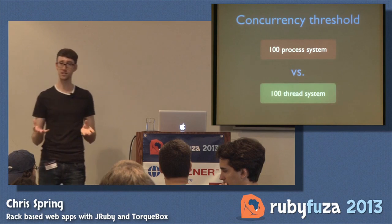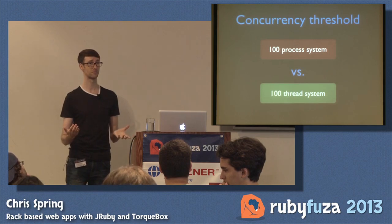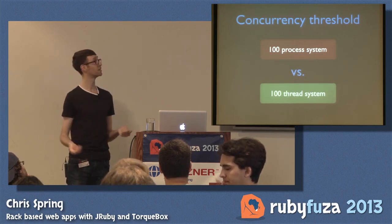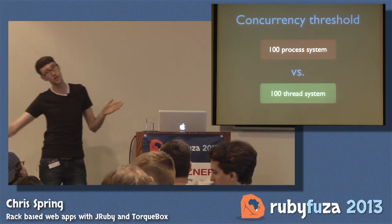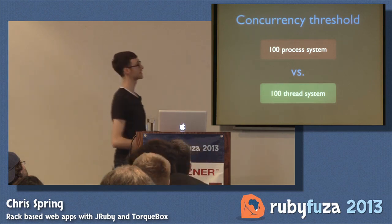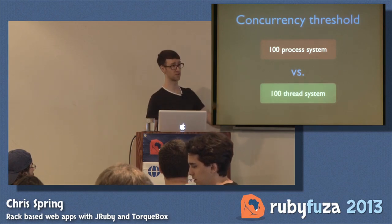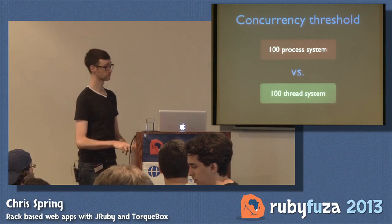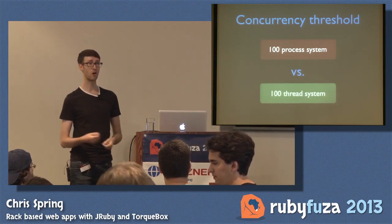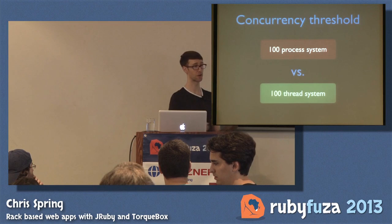So let's consider concurrency thresholds for a while. Think about the expense of something like a process versus the expense of something like threads. You can only have so many processes, but you can have so many more threads. You can also have so many more green threads, but they've got their own set of advantages and disadvantages. In terms of memory footprint, a 100 process system versus a 100 thread system, the green one is a lot lighter than the red one. Consequently, it's also a hell of a lot more flexible when you're dealing with things like, imagine a DOS attack on something that's reliant on forking out processes as opposed to something that's reliant on forking out threads.